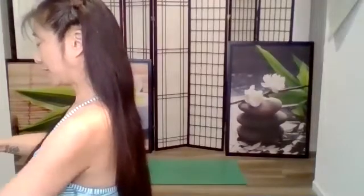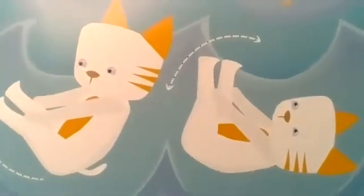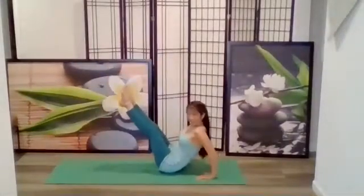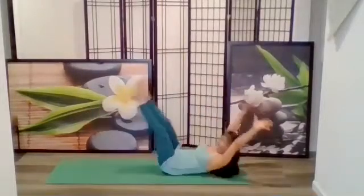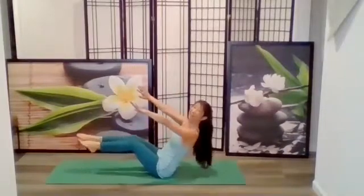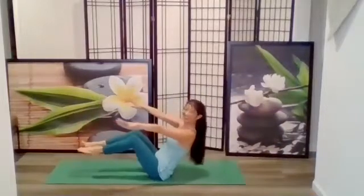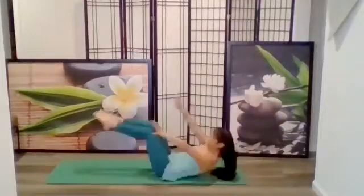So this right here is called boat pose. So we've done this before. Oh, look at the monkeys on the boat. So Roly-Poly the kitty is gonna pretend it's on a boat. You ready to be a boat? Let's go ahead, take your legs in the air, up. Good. And then roll back. And roll up. Try to hold yourself up, don't fall over. Good. Do that a couple times. Woo. Good.